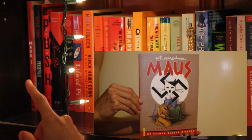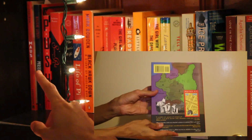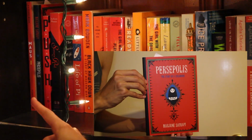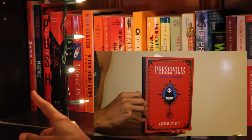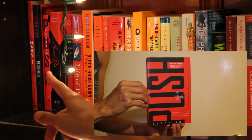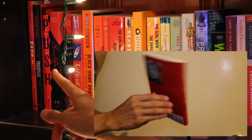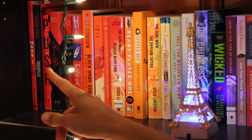It's kind of like a Holocaust type of graphic novel. It's actually really good. I don't have the second part, but I need to get that. Next we have Persepolis by Marjane Satrapi, and it's like a graphic novel. Then next we have Push by Sapphire. This is that movie which is escaping my mind right now, but it was actually really good. I haven't read the book yet.